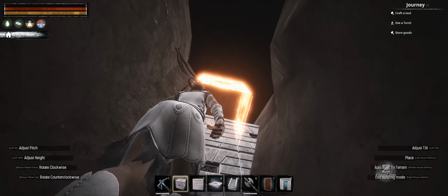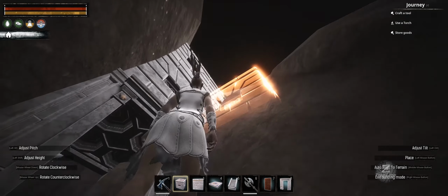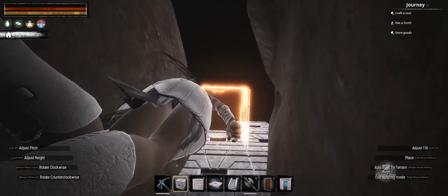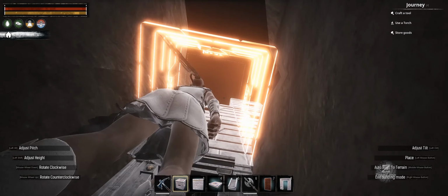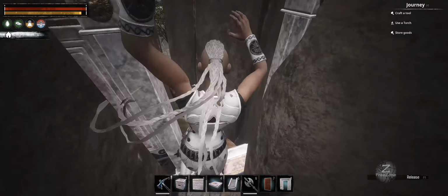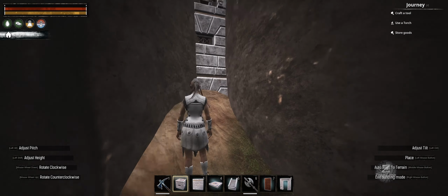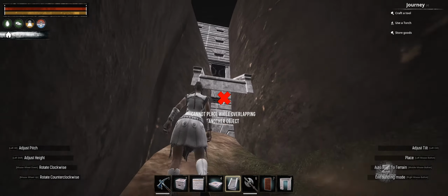And can we get on top of here as well? I did see it snap there. Alright, there she goes. Now let's come out here and have a look. So we've got a little gap underneath, but nothing major. Let's just block that off. Let's see what these steps will do.